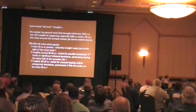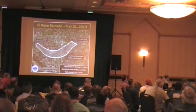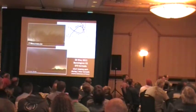I would say El Reno probably falls in this category, in these loose categories, because it has this, but boy, it's got a really extreme left deviation. I was going to say with Bennington, that was 3 days, I think, before El Reno.